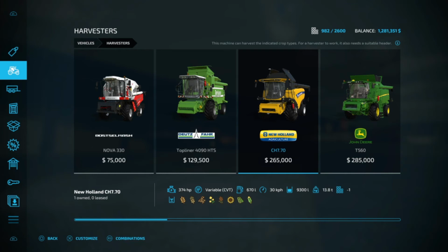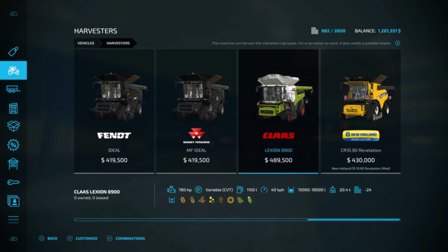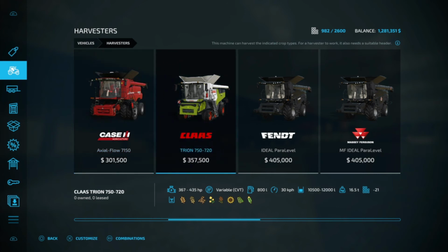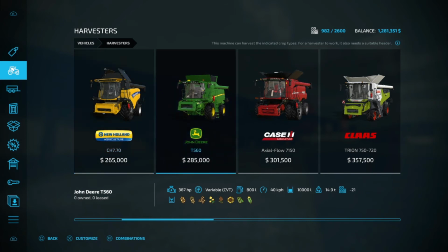Now from this, the next combine, that is a New Holland, we have to go right to the end, and that's a 700 horse with a 14,500 liter grain bin. So obviously we cannot make that jump. That is just ridiculous. But there's just no other New Holland combine. So where do we go from here? Do we buy a John Deere?